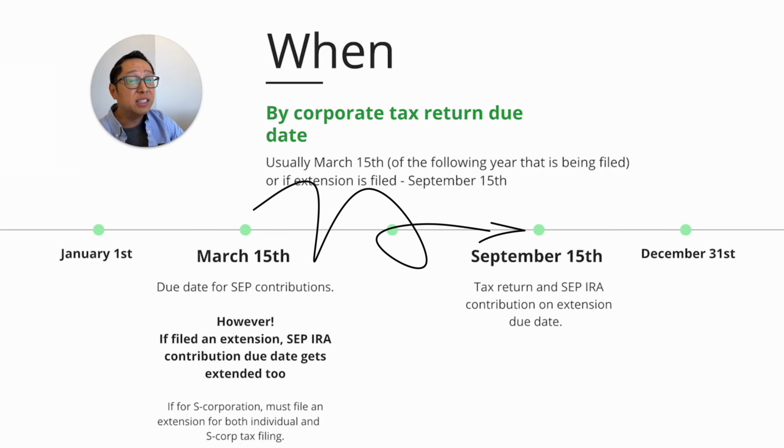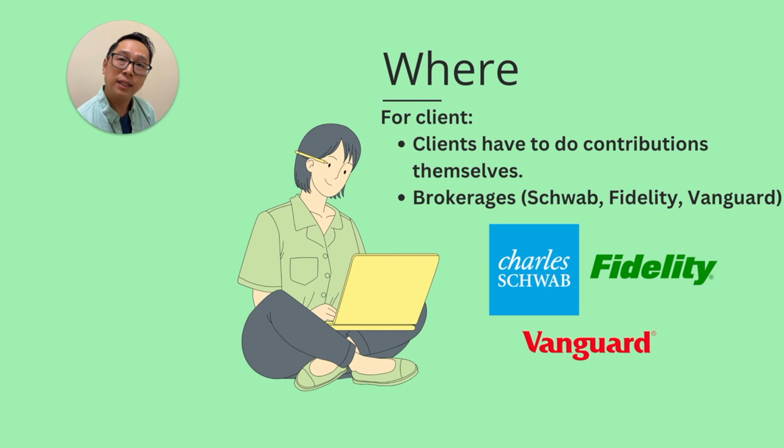So it's important to know that the first due date is March 15th, but if you file an extension, that will give you an extra 6 months to figure out if you want to contribute to a SEP IRA and how much you can contribute. So it gives you plenty of time. So by September 15th, if you file an extension, that will be your new due date. Now let's talk about the where.